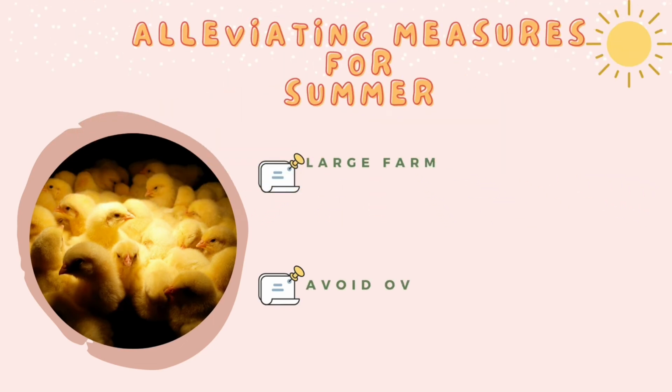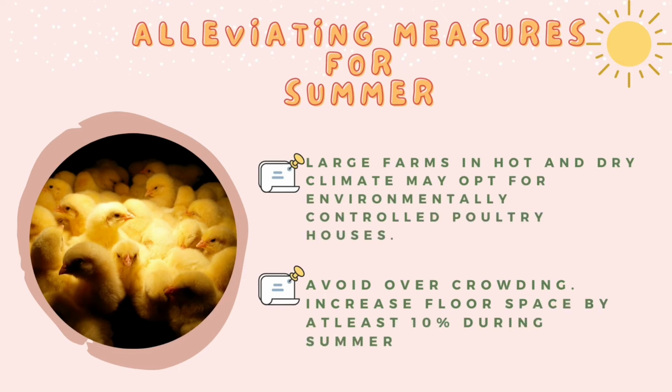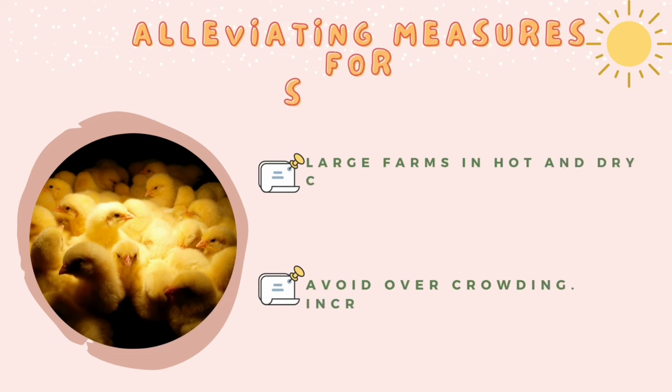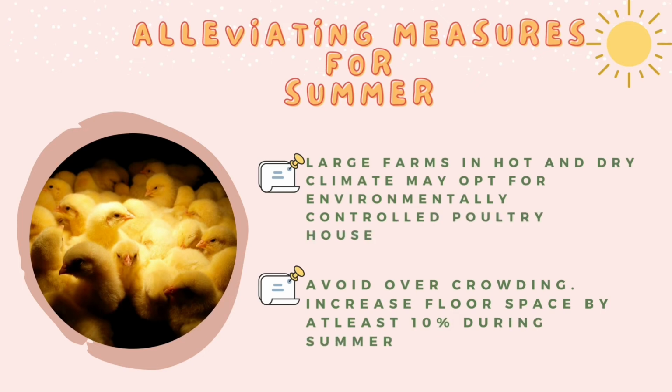Large farms in hot and dry climate may opt for environmentally controlled poultry houses. Avoid overcrowding. Increase floor space by at least 10% during summer. By proper roofing, the temperature inside the poultry houses can be kept at 5 to 10 degrees Celsius below the outside temperature.